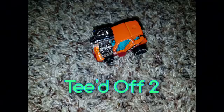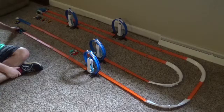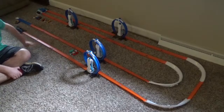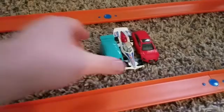Here comes Teed Off 2. That launcher is really doing him in. Let's use my hand to do it. Does he do loops well? Oh, he does. But not in the curves.